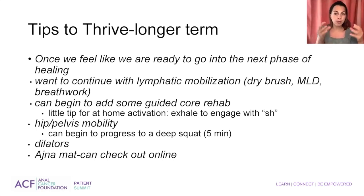One little tip to think about in your daily life: before transitional movements, we want to practice engaging the core on the exhale with a SH, bringing the belly button into your spine. Transitional movements would be sitting, standing, bending, lifting, twisting, and reaching. So before I stand up out of this chair, I would shh, and then I would stand up. Because the pelvic floor has been injured in this treatment, and the pelvic floor is a huge part of the core, we want to rehab that core so that it is working and functioning properly and optimally.